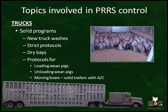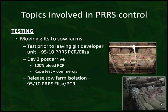Different topic. Testing. We all test the crap out of these pigs, but they're for good reason. And I'm going to be very interested to hear Jeff's rope talk because we're definitely moving down that road. But just if you think about it, we've got gilts that are in the developers and we're going to get them into the sow farm, right? So what do we do first? Well, we're going to make sure the truck's okay, but we're going to go out and we're going to test them before they leave. So we test them with PCR and we test them with ELISA.